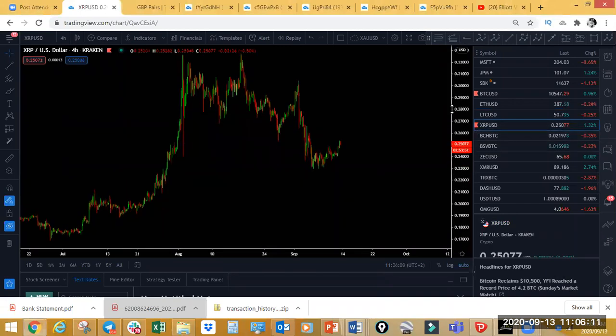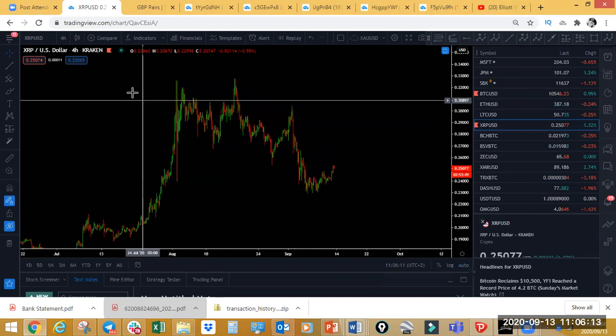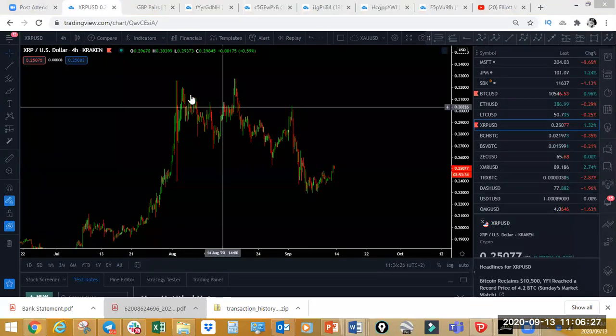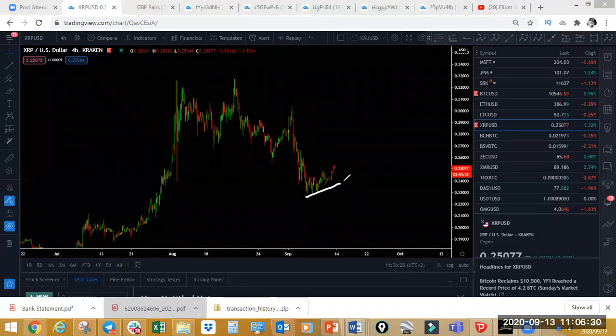Right, again, they're all looking like they're making diagonals. 1, 2, 3, 4, 5. If it is like that, then we're going to see this 3-wave pullback. Do not rush into selling this when you see it, because it can be just a pullback that will result in this one pushing up higher. But as it is now, there are two possibilities here, two alternatives. Watch for this as well.